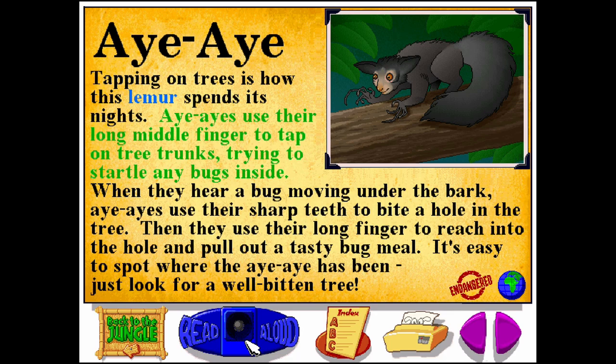When they hear a bug moving under the bark, aye-ayes use their sharp teeth to bite a hole in the tree. Then they use their long finger to reach into the hole and pull out a tasty bug meal. It's easy to spot where the aye-aye has been. Just look for a well-bitten tree.